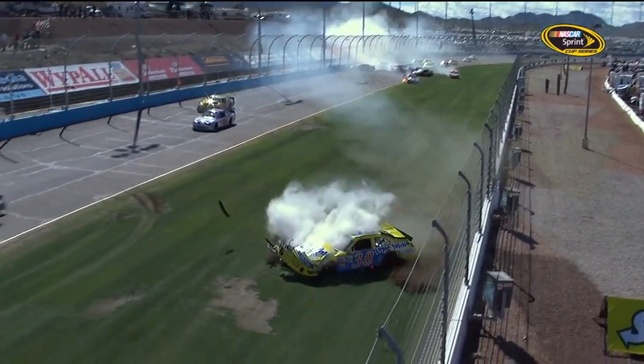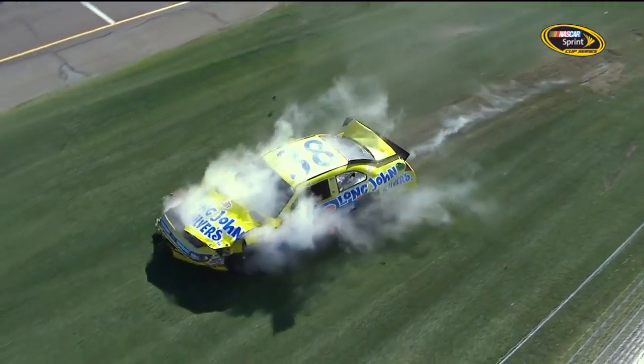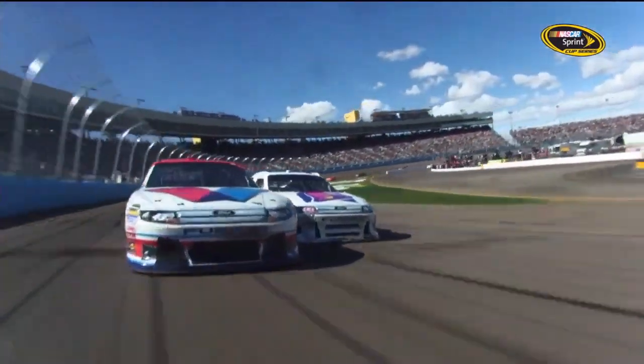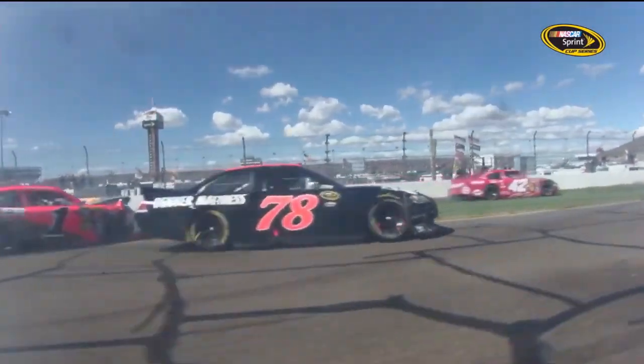The nose on these cars is so strong. Man, look at Travis Kvapil get into that wall. That's huge. But the nose on this car is so strong that when they hit that curbing with it, it launches the car. Clear low. Stay easy. Back it up. Right in the middle of it, guys. Right in the middle of it.